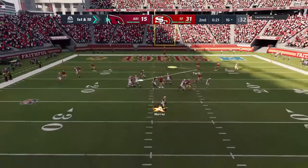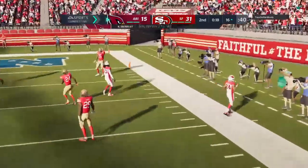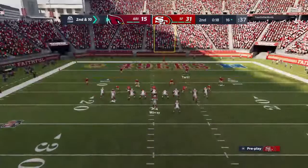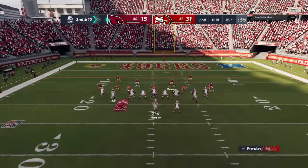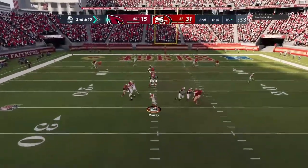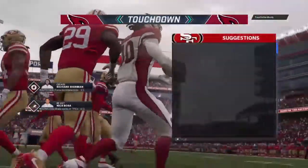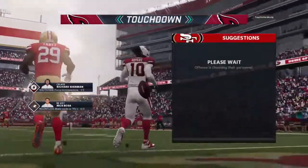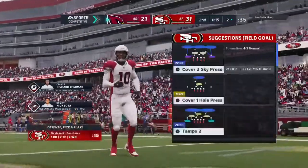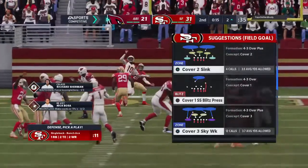From the red zone, here's the Heisman Trophy winner, Murray. Flushed out right. And that will be incomplete with a clock showing 18 seconds now to go. So now 2nd and 10 after the incompletion on 1st down. Throwing again. Murray. And Hopkins has got it. Touchdown, Arizona. Complete to number 10, DeAndre Hopkins. As the first half is winding down. And the Cardinals cut into that lead.